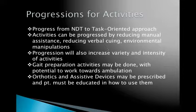Activities can be progressed by reducing manual assistance, reducing verbal cueing, and environmental manipulations. Progression will also increase variety and intensity of activities. Gait preparation activities may be done with potential to work towards ambulation, and orthotics and assistive devices may be prescribed, and the patient must be educated on how to use them.